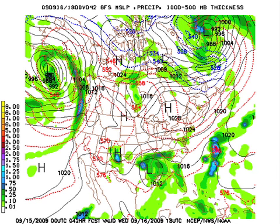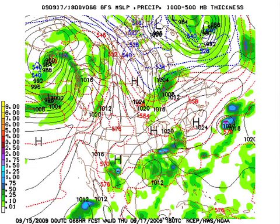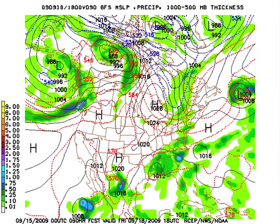The surface low is around Monroe, Louisiana. On Thursday, a broad low is still west of the state. We stay awfully moist. And on Friday, surface low over south Mississippi. Showers and thunderstorms will be likely.